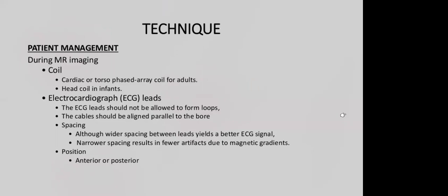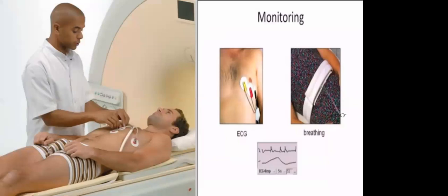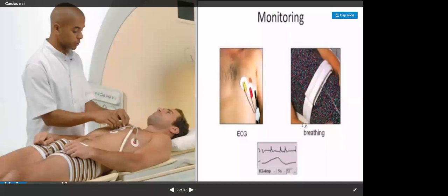Similarly for the coils, there should be a head coil in the infants. Otherwise for the adults, there should be torso phased array coils, in fact, okay? And when we are trying to see the position, it should be anterior or posterior. So for example, this is how we can see it, right? This is the cardiac coil and how it should be placed for the patients. As you can see clearly, there's a special way in which the ECG should be kept like this. Okay? And for the breathing, as you can see over here, this is how it should be kept.